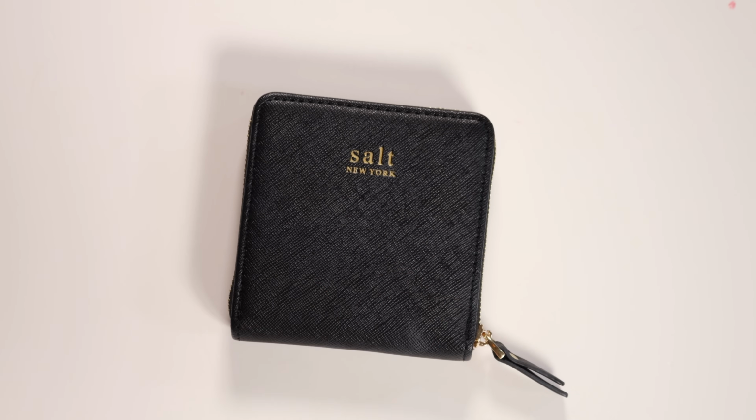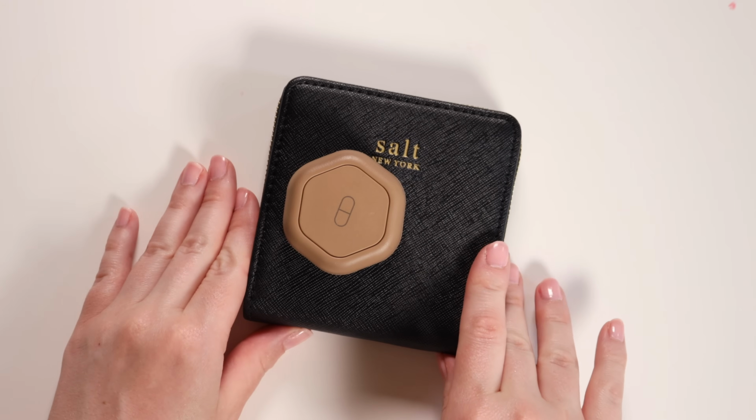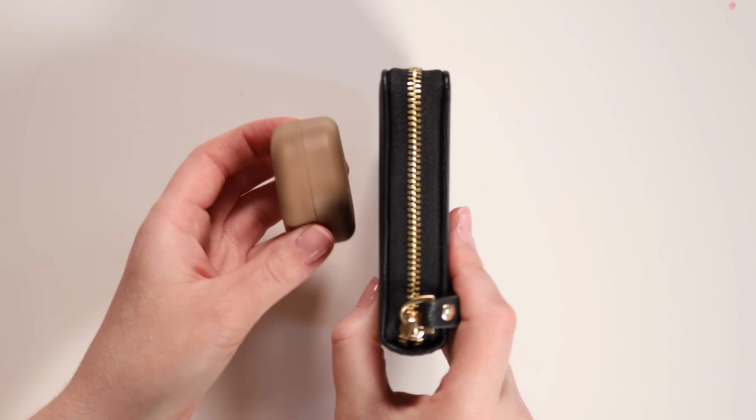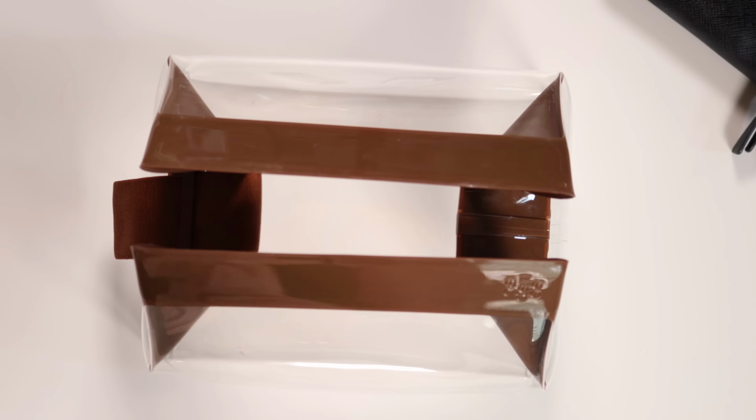Now that I have my mini palette done, I have my loose powder. We still have a couple more things to put in the makeup bag. And some of these are liquids that are going to count as liquids already. Like these don't count as liquids, which is amazing. So here I have my bag.